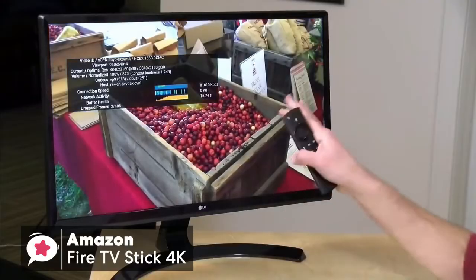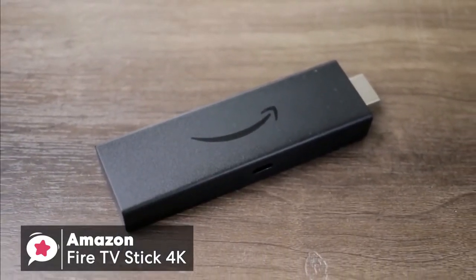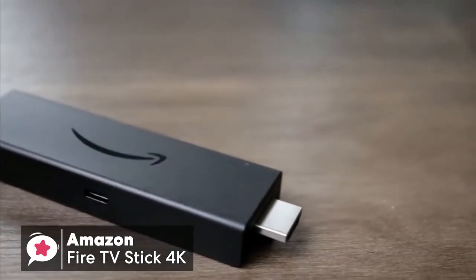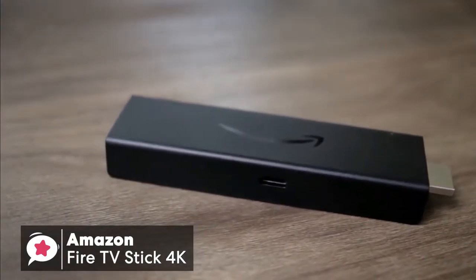To conclude, there are plenty of alternatives, but none can match its broad support for the various HDR standards the Fire TV Stick supports at this price. And for most people, the Stick 4K is the best value streaming device right now.